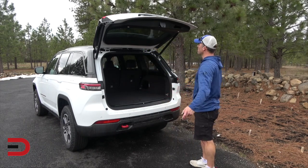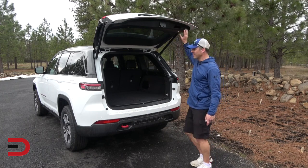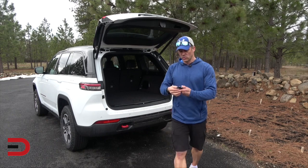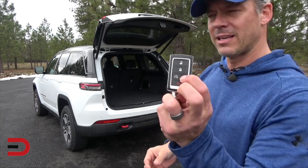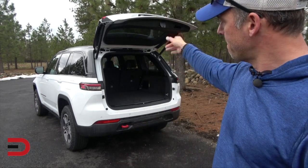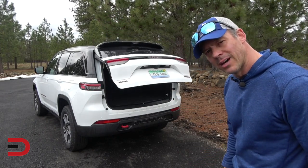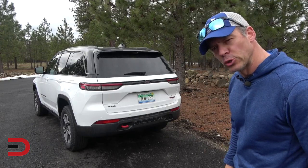And when you're ready to close it up, there's nothing along the ledge here. The button is actually on the left-hand side, on the driver's side. Otherwise, you can hold this down again a couple times. Boom, closes up. So there's the back end of our Grand Cherokee for 2022.